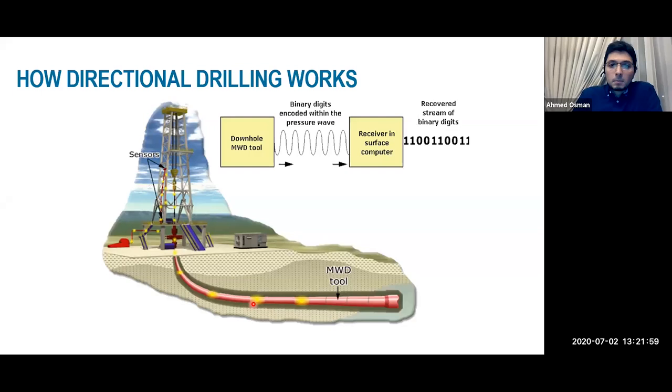Mud pulse telemetry takes into account that as we are drilling, we have our surface pumps. These surface pumps are pumping into the standpipe, going through the Kelly or, normally, the top drive, and then the drill string. As you are drilling, you have flow going through the drill string all the way to the bit and getting out in the annulus. So the MWD tool has some sort of pressure restriction inside it, and it makes pressure restrictions so that at surface you would feel some pressure pulses, pressure waves coming to surface.